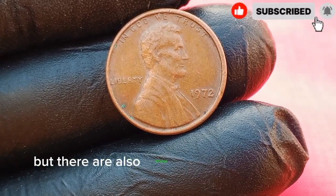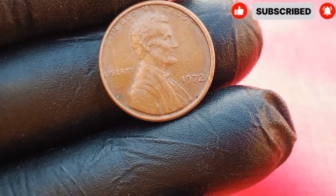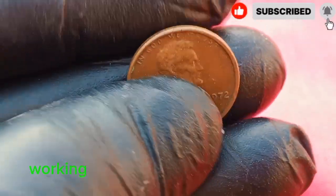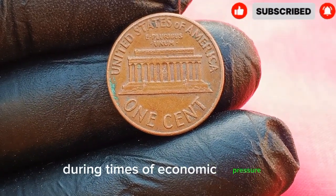But there are also minor double dies, where the doubling is subtle, appearing only under magnification on parts of the lettering. These varieties help us understand how many master dies, working dies, and hubs were used in that era, revealing the heavy workload at U.S. mints during times of economic pressure.